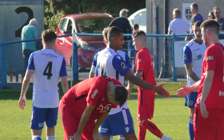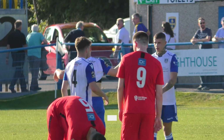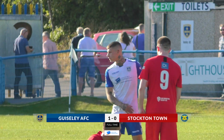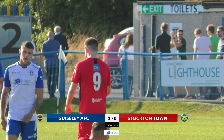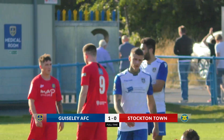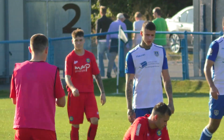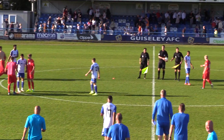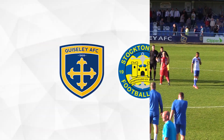The own goal inside the first 2 minutes of the second half, following some brilliant work from Kane Felix, is enough to get Guiseley into the third qualifying round of the FA Cup. Full time here from Nethermore Park. Guiseley AFC 1, Stockton Town 0.